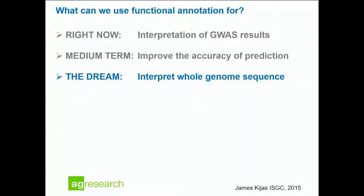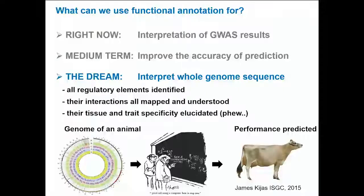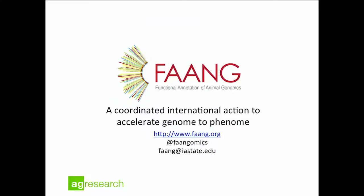The dream is to interpret the whole genome sequence, to have the whole shebang, to know the whole picture. And so that when we go in and we have this genome, we can do a few sums on the blackboard, and hey presto, we know exactly what we're getting out of the other end. And we thought we were going to do that with DNA sequence, but we're further behind than we thought, despite the successes that we've had.